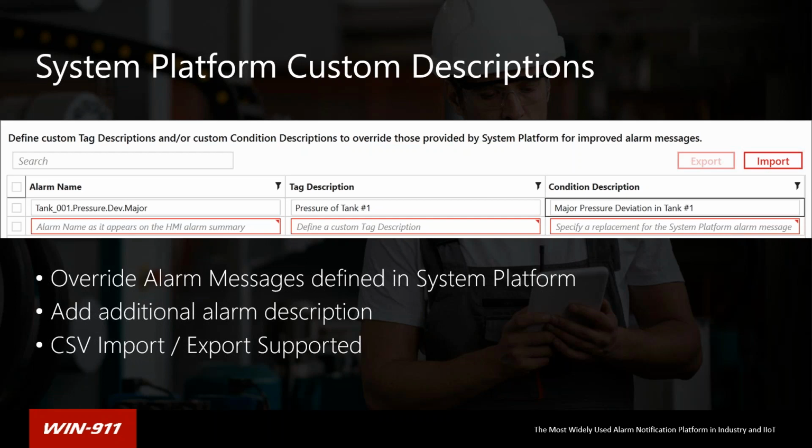Just to expand on this a little bit more, what you're really doing here is you're telling WIN-911 which alarm to look for. I hope you guys can see my mouse. When we match this particular alarm, so tank 001 pressure dev major, then we're going to replace any kind of description that we're getting with pressure of tank 1, and then we're going to change the condition description to major pressure deviation in tank 1.